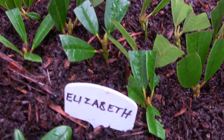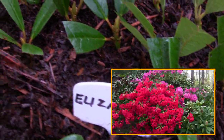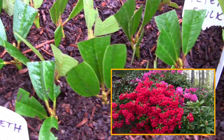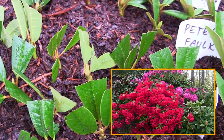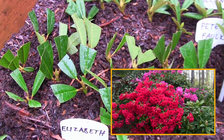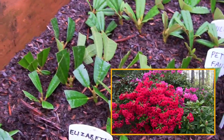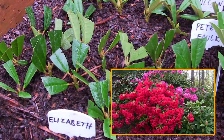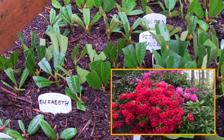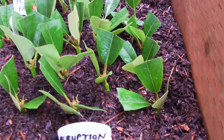Then we've got Elizabeth. Now that is a nice variety. That one right there actually blooms twice a year. It blooms in the spring, and it also blooms in the fall, probably early fall, I would say. And really neat variety just for that aspect. It's covered in red flowers in the spring, and then about half as many in the fall. Stays small, low growing, 3 foot, 4 foot, something like that.